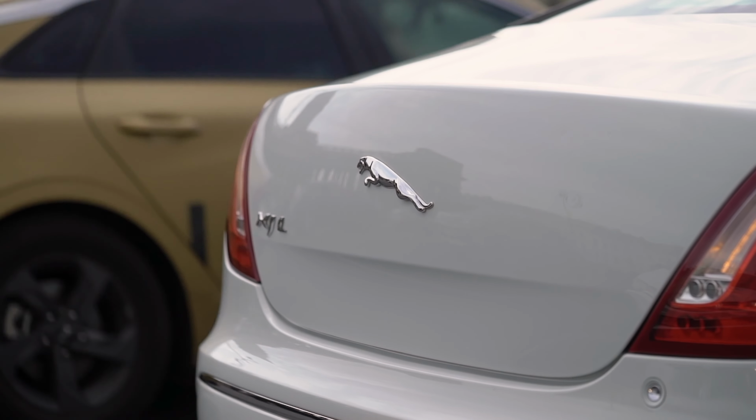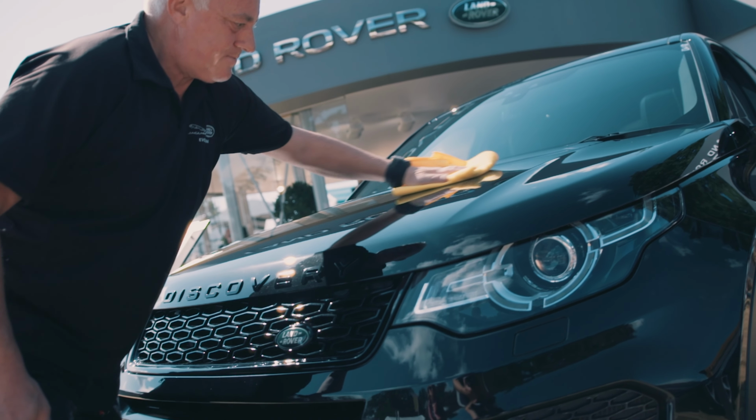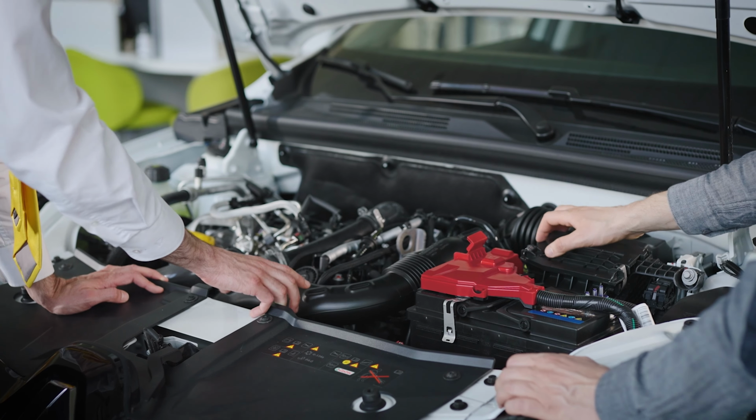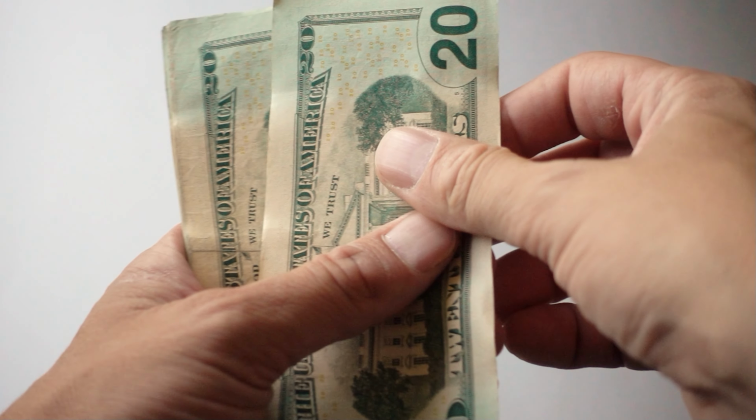The third thing I encourage anyone to consider is the potential higher maintenance costs associated with luxury or hybrid vehicles. Cars like Jaguars, Land Rovers, and higher-end BMWs often require service at dealerships, leading to significantly higher maintenance bills. At my shop, we specialize in a wide range of services, but we always emphasize the importance of knowing your vehicle's service requirements to avoid unexpected costs.